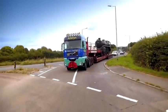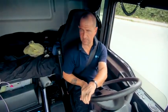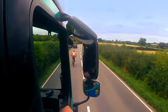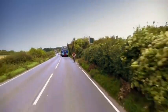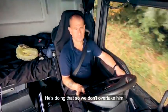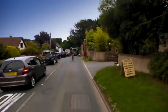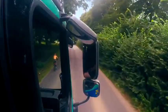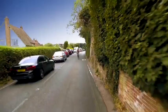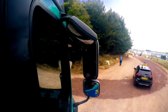After a grueling 3.5 hours on the road, they are just 5 miles from their destination. But an unexpected obstacle slows them down. He's doing that, so you won't overtake him. He's riding in the road and he's riding in the middle of the road, isn't he? With the cyclist out of the way, the team have the steam fair in their sights.